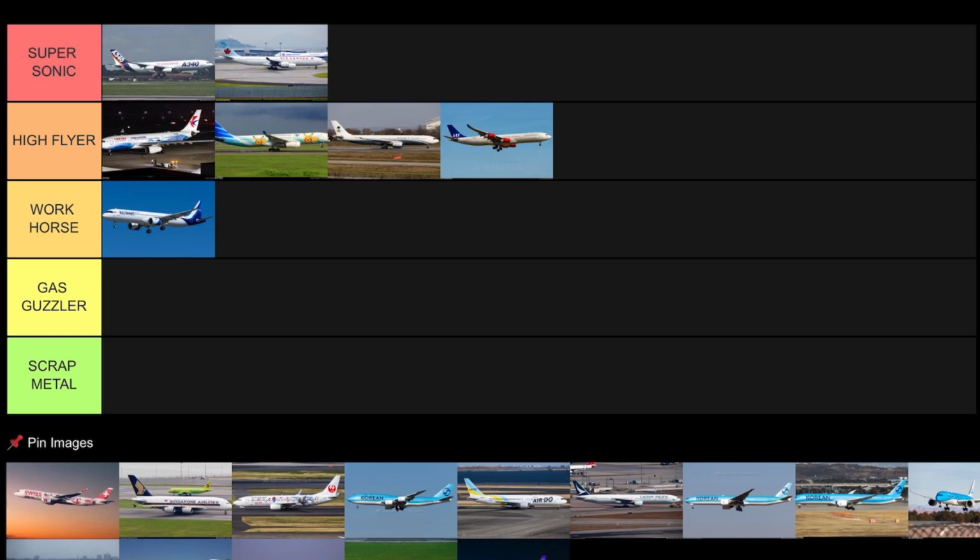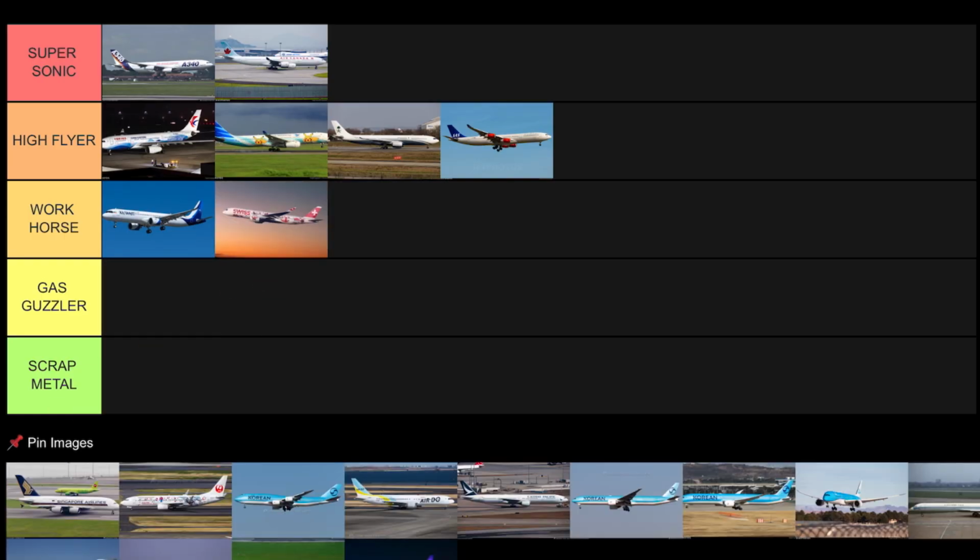The livery looks really interesting, but the Phoenix A350 isn't my favourite by some distance, so I'm just going to put this one into workhorse. I think it's not doing a great deal for me, given the fact the aircraft doesn't exist yet. The scheme could change, and the mould is not spectacular either.